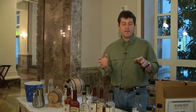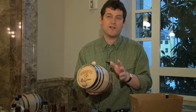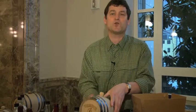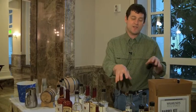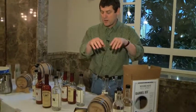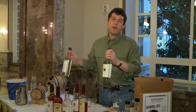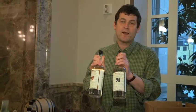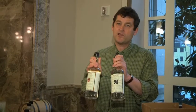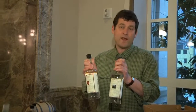About 3 years ago, we ran across the fellows that were making these small barrels. The small barrels are made from charred white oak, and we sell this in 2 sizes right now, the 2 liter and the 3 liter. The 2 liter holds 2 bottles, and the 3 liter holds 4 bottles. But the 2 liter fills this kit, which includes 2 bottles of our spirit. Our spirit comes in the single malt or the rye. The single malt is the same spirit at barrel proof, 124 proof, that goes to make our aged whiskey. The rye spirit is the same proof that goes into our big barrels to make our rye whiskey. And we make it available in the kit.